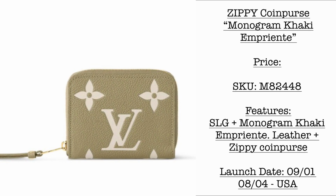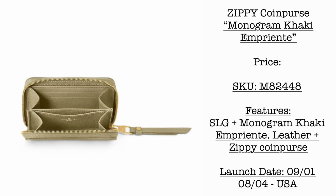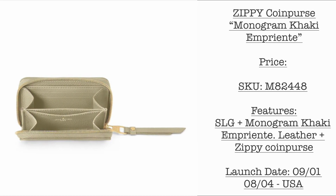Next, let's go to the Monogram Empreinte Collection. I have discussed this previously, but we have more products for you. First, we have the Zippy coin purse. Kindly stand by for the price, but we do have the SKU here. Launch date is September 1st, and August 4th in core US.